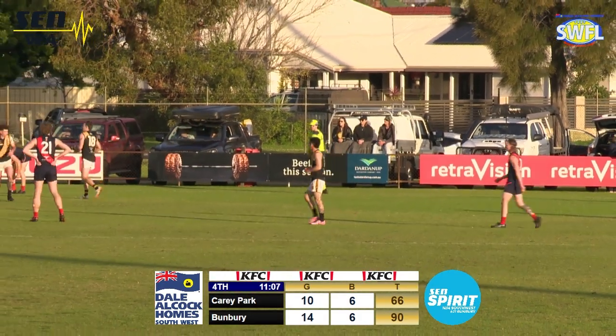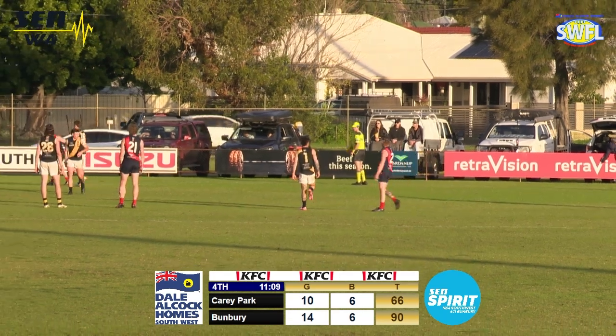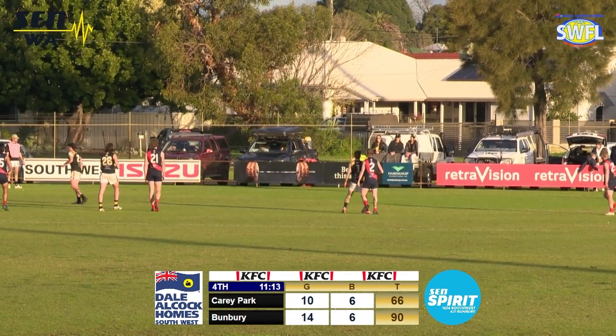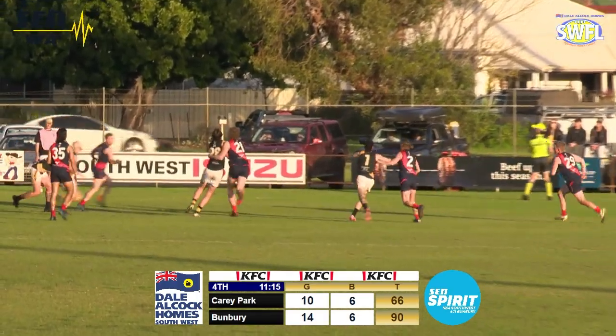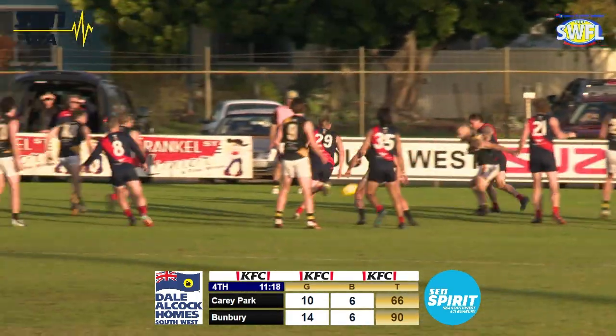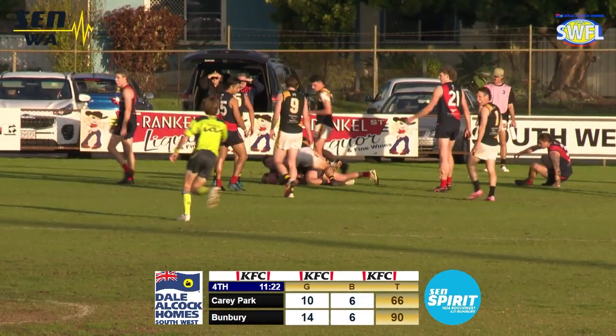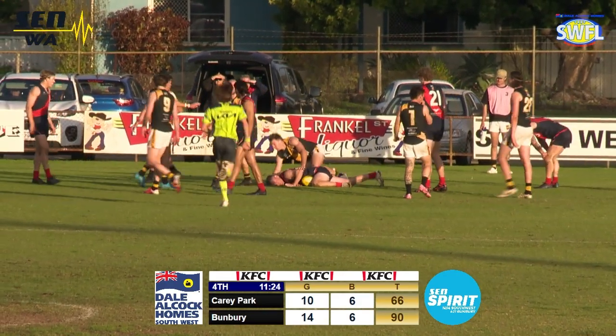Desperate times for the Panthers, but they're keeping on. No, they're hanging in there. They just need another goal here, and that'll just really rattle Bunbury's cage as the ball's thrown back in. Morris v Parsons. A couple of young guns go at it. It's one down once again by Morris. The ball comes in, goes Burraclough hard, and the umpire will come in.